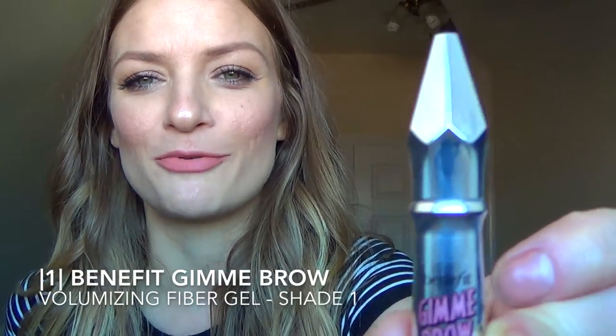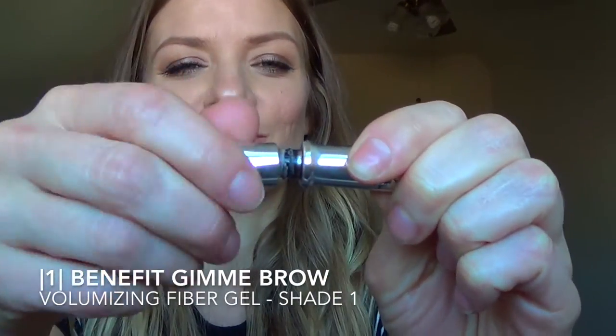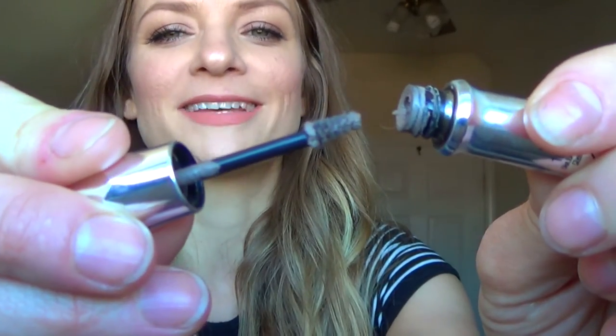It's their Gimme Brow. It's like a little brow mascara, and it's in the lightest shade, shade one. I really, really like this, of course, so now I'm gonna have to buy it every time I run out. But it's really natural, and that's what I like best about it.